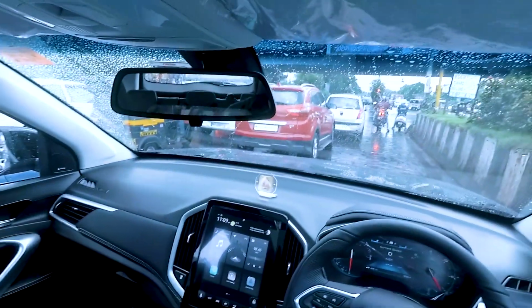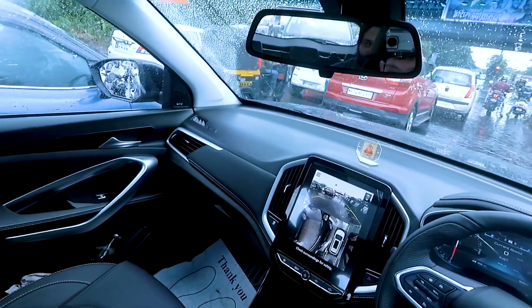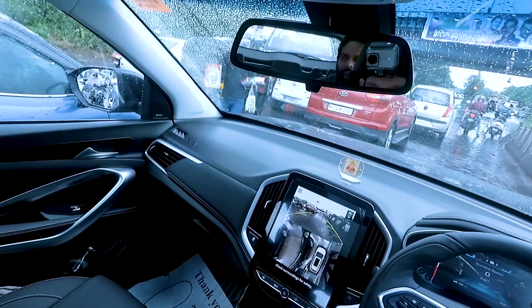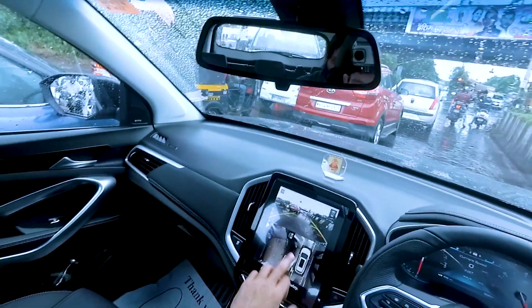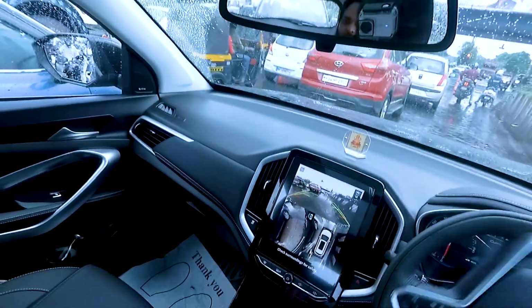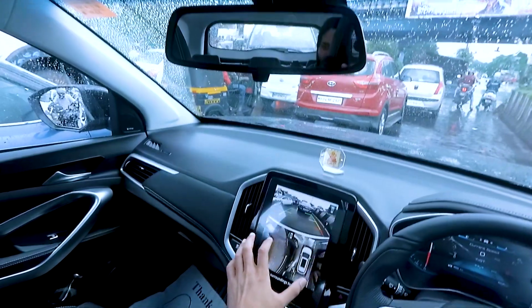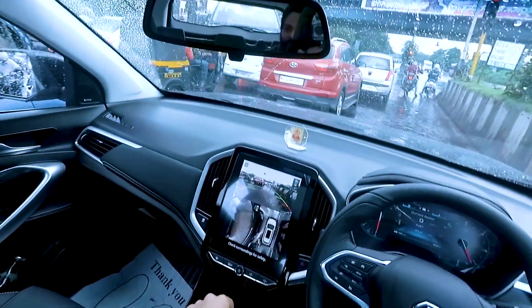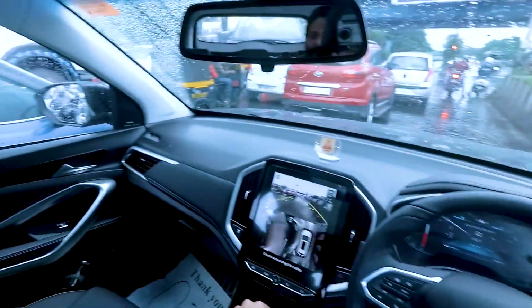So I'm going to do a separate video for the infotainment system. But this is a little snippet. The 360-degree camera. It's very intuitive. It shows you all the sides of the car. It's adaptive. It changes with the steering wheel angle. You can see the back, you can see the front. It's very useful, especially in tight spots, because this car is fairly large.